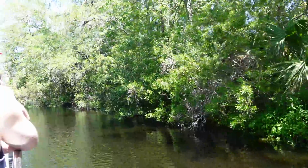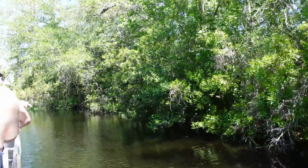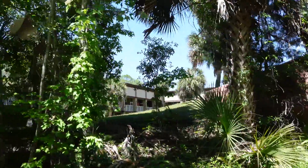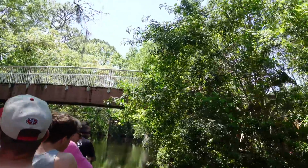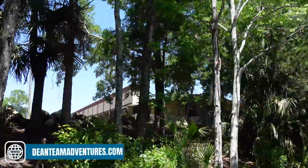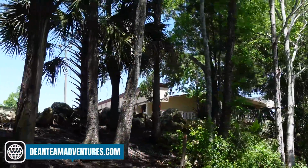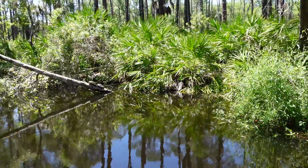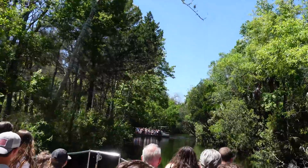Birds you may see along the way: great blue herons, little blue herons, egrets, ibis. Through the trees, you can see Roadway Inn, which is kind of like a retro hotel that's located right next to Homosassa. There's actually a bridge right from there to the park. Pepper Creek is actually not deep at all. It was artificially created in the 60s for the Homosassa Wildlife Park attraction.